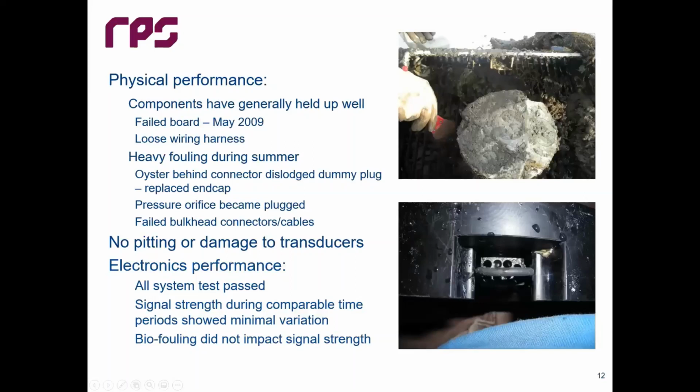I thought I'd hit some highlights of our experience with the instrument over the years. Overall, the physical performance of the instrument has been really good. They've held up well. We've had minimal issues with the electronics. Biofouling has probably been the main issue, and we've had some issues with the oysters actually getting in.